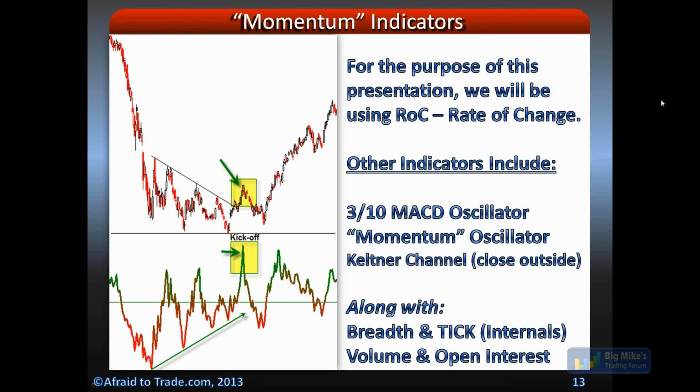The Bollinger Band uses standard deviation. The counter channel uses average true range, a little more stable. But either way, you can use Bollingers too. My main purpose in showing this slide is to show there are multiple ways to show the same concept. For our presentation, we'll focus on breadth and tick, which are internals, volume and open interest. So if you're using futures.